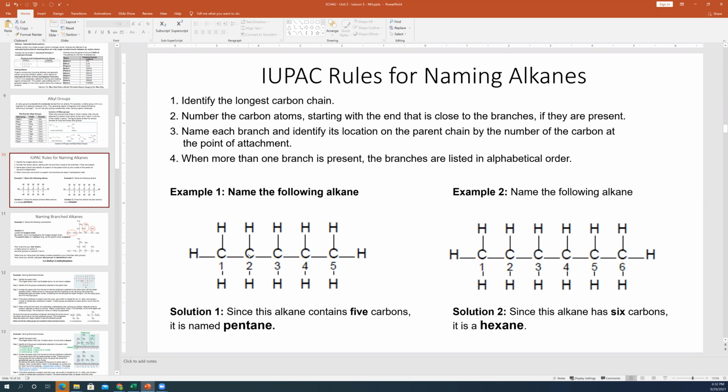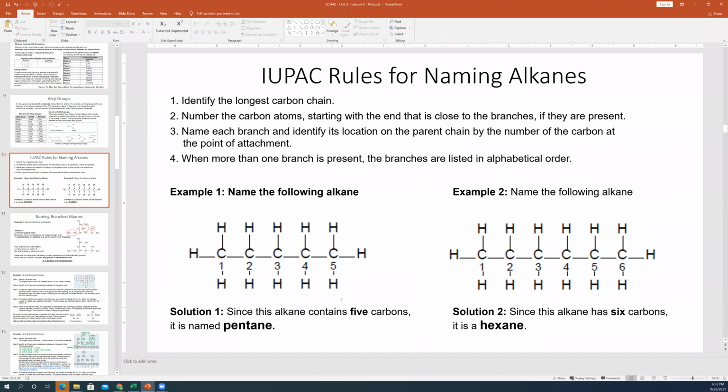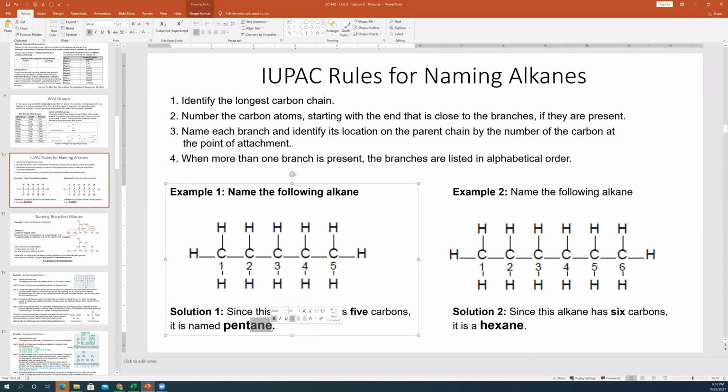We count 1, 2, 3, 4, 5. So because it has 5 hydrocarbons, we know that we should have the prefix pent. Pent is for 5. Also, you might remember it from words like pentagon, a 5-sided figure. So pent is usually a very typical prefix for things that are 5s. So pent, and because we don't see any double bonds, it's all single bonds here between the carbons. So it must be a pentane.